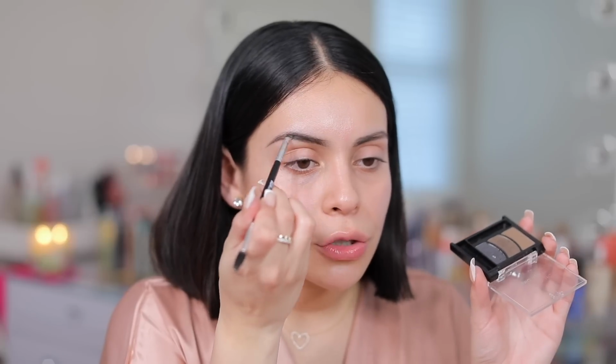However, lately I also like to use a brow powder, and the one that I like is from LA Colors. It's from this little brow kit that I got, and I've just been using the black color in here, which is basically like a matte black eyeshadow, honestly, and I have been filling in my brows with this. I discovered this last year, and I do really like it.